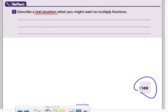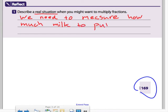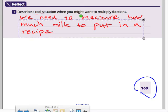Fine. Let's pretend we need to measure how much, I don't know, milk to put in a recipe. Recipe? Did I spell that right? I don't really know, actually. Recipe! Okay, we need to measure how much milk to put in a recipe.